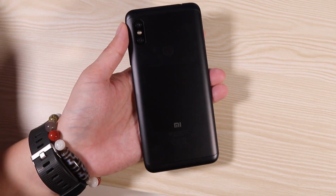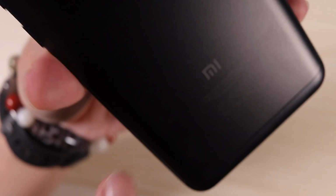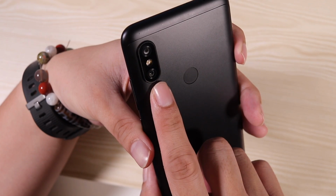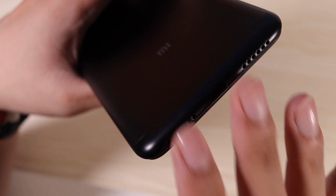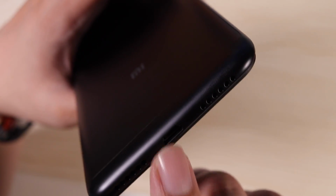And now for the back. There you go. I'm unboxing much faster now. So I'm just gonna show you the rest of the phone right here. We have the Mi logo at the bottom, the usual place for the fingerprint scanner, the dual AI cameras, and the dual selfie cameras. At the bottom, we have two speaker grills, but I'm gonna check if it's actually a dual speaker. Sometimes it's just one channel that's actually working. And we have the micro USB right at the bottom.